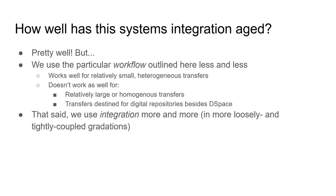So that said, we do use this strategy of integration more and more, in particular with systems like ArchivesSpace and Archivematica and various other repository platforms that are designed to play nicely with others, so not just any, but the ones that are designed to play nicely with others.